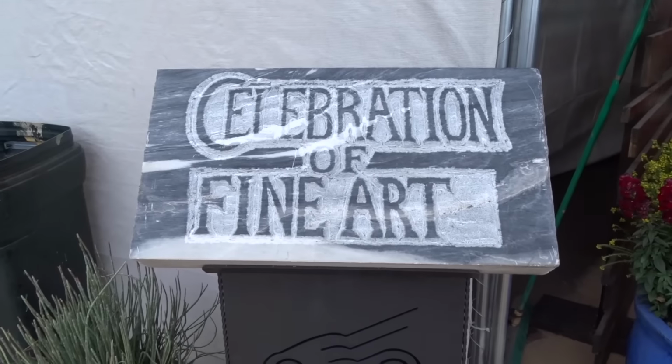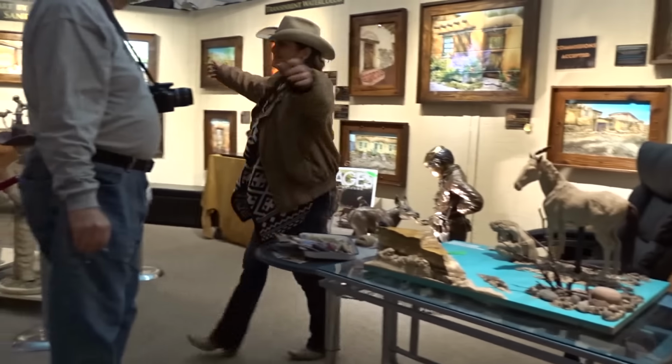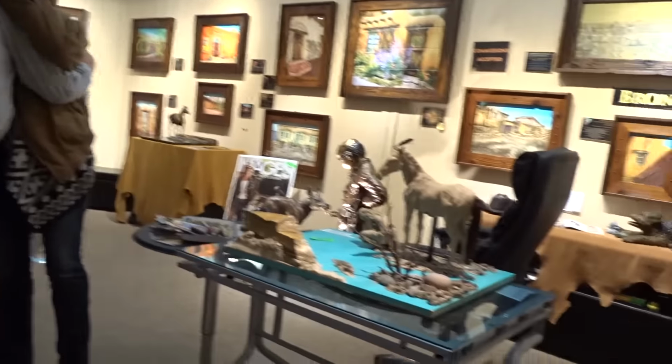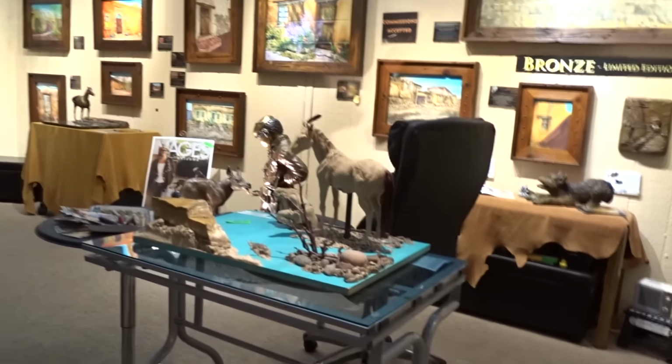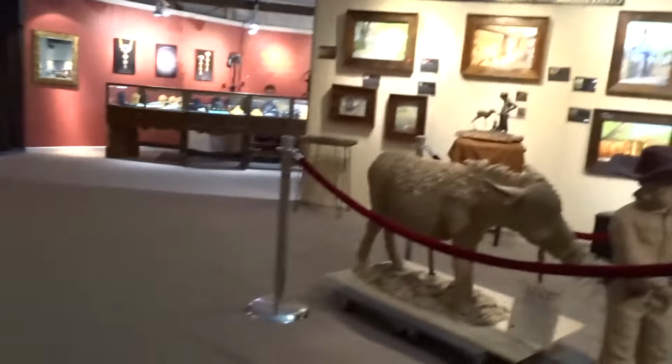Well, I wanted to visit a gallery or two, and instead my uncle suggested that we go to the Celebration of Fine Art. Now, this is a three-month art show from January through March. They do it every year. That's my uncle right there. He knows everybody. He goes to this art show literally every year and got to know most of these artists really well. But I was glad he took me here.